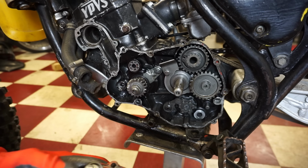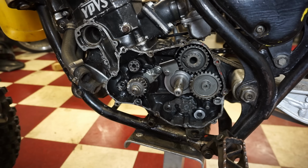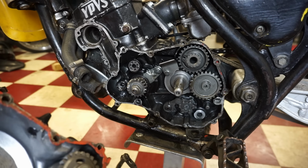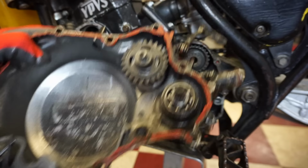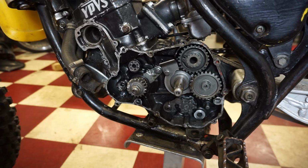All right, shifting mechanism still in there. Water pump shaft is still in there. Power valve gear is still in there. It's nothing out of the ordinary there. That's good. Let's see, am I missing anything? I'll have to check a parts diagram, but.